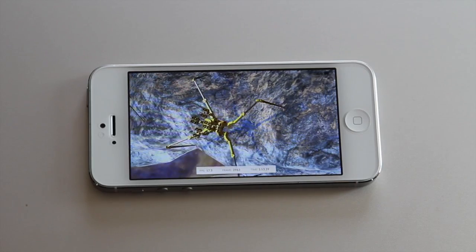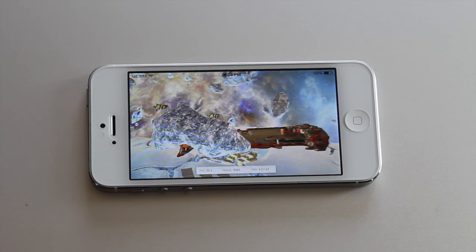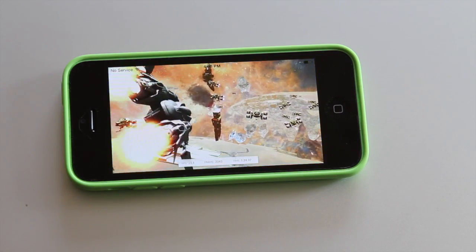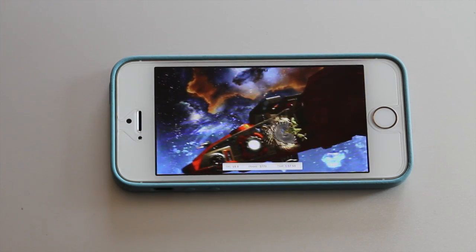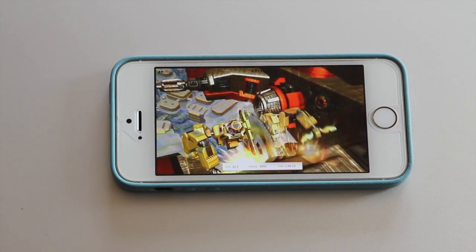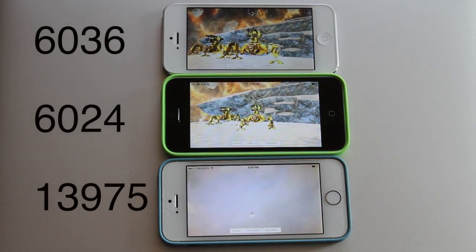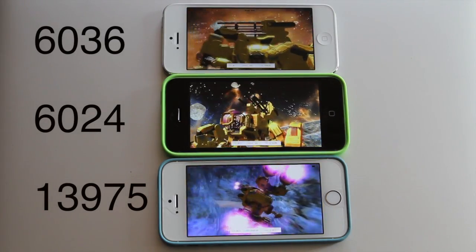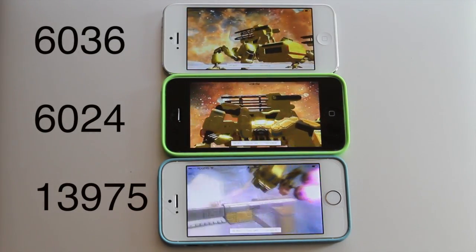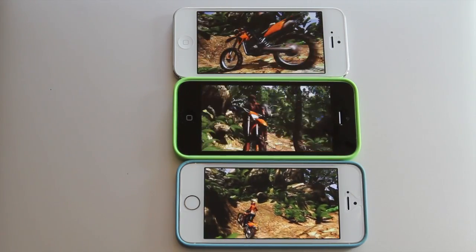Next, we have the graphics and gaming. For this test, I'm using 3D Mark. In this test, you're looking for the highest score possible. This is where you'll see the big differences between the 5, 5C, and 5S. While both the 5 and 5C score well at 6,036 and 6,024 respectively, the 5S blows them away with a whopping 13,975. And finally, let's try out GFXBench.